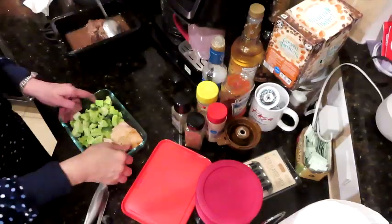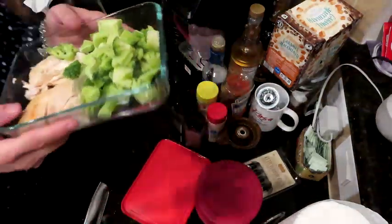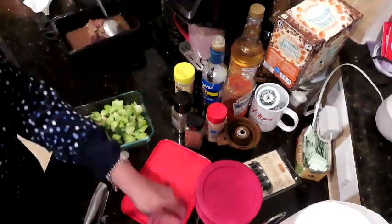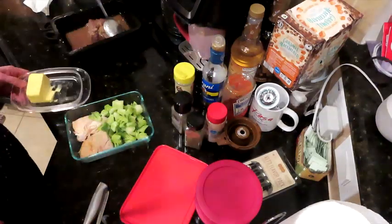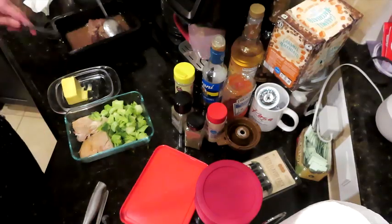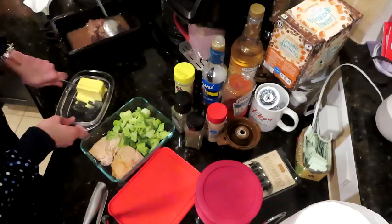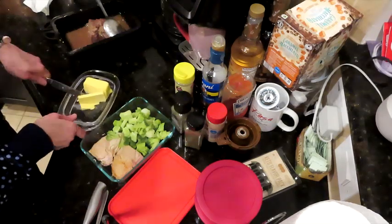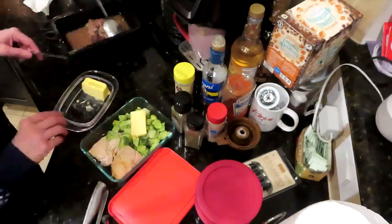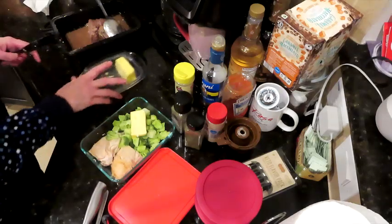Okay guys, so here's for Wednesday. This is just some chicken with broccoli. I'm gonna go ahead and season up my broccoli because just like my cauliflower rice, I like it to be nice and seasoned. So we're gonna go in with some butter, because what veggie isn't delicious with butter? So I'm gonna get my butter on here. This will all melt in, and this is frozen broccoli. Just grabbed out of the bag and threw it into this container.